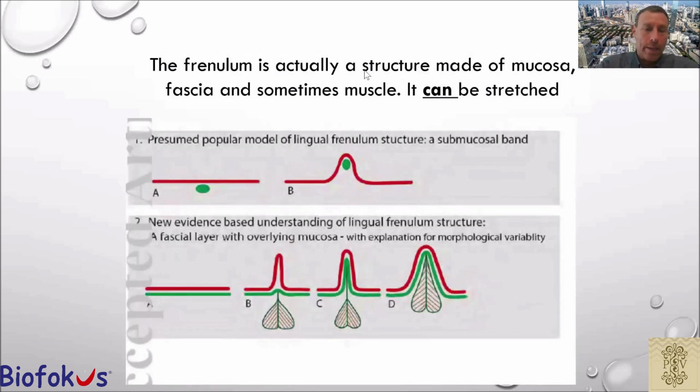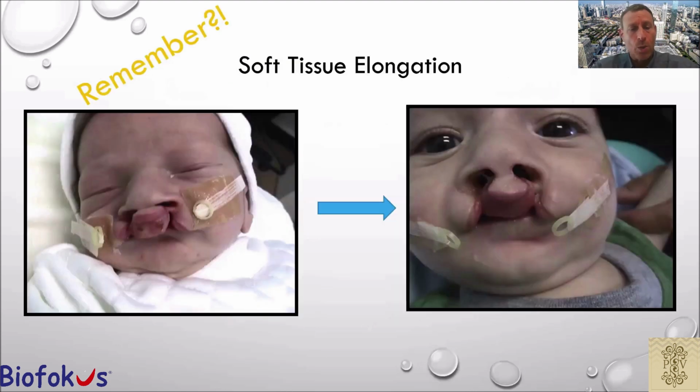Instead of the old model of the frenum as a discrete structure, their model shows that we have mucosa and fascia and muscle, and you can have different types of frenums, all with different components. And according to this way of thinking, that the frenum is actually a structure made of mucosa, fascia, and sometimes muscle, it certainly can be stretched. Remember this, where we do soft tissue elongation?